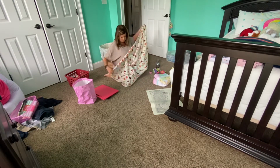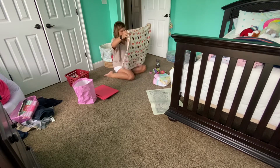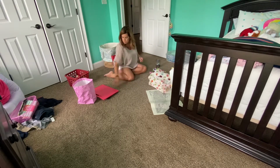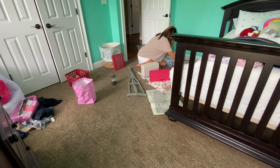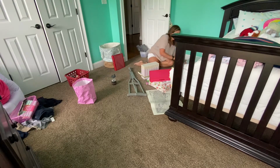And so we got these crutches. She had a splint, and so those she just shoved under her bed whenever that was over with. So we're pulling those out. We're going to put them up in the attic in the hopes that we don't need them again, but if we do, we have them.